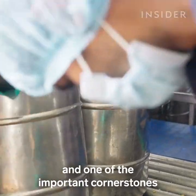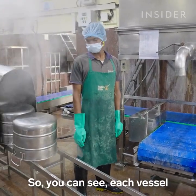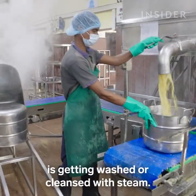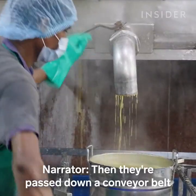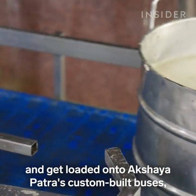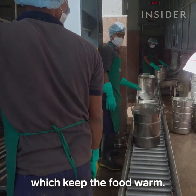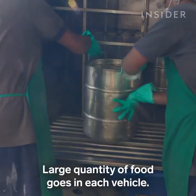And one of the important cornerstones of Akshaya Patra is hygiene and safety. So you can see each vessel where food is going to be stored is getting washed or cleansed with steam. Then they're passed down a conveyor belt and get loaded onto Akshaya Patra's custom-built buses called Buses of Hope. These are insulated vehicles which keep the food warm. A large quantity of food goes in each vehicle.